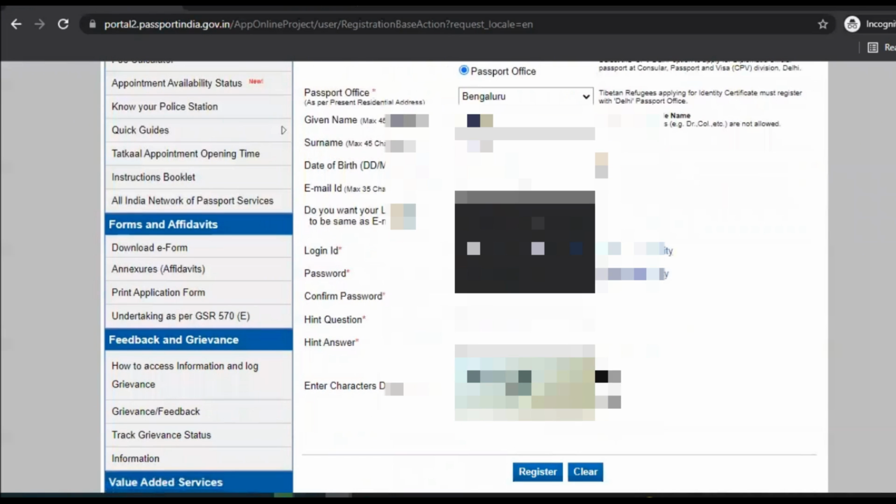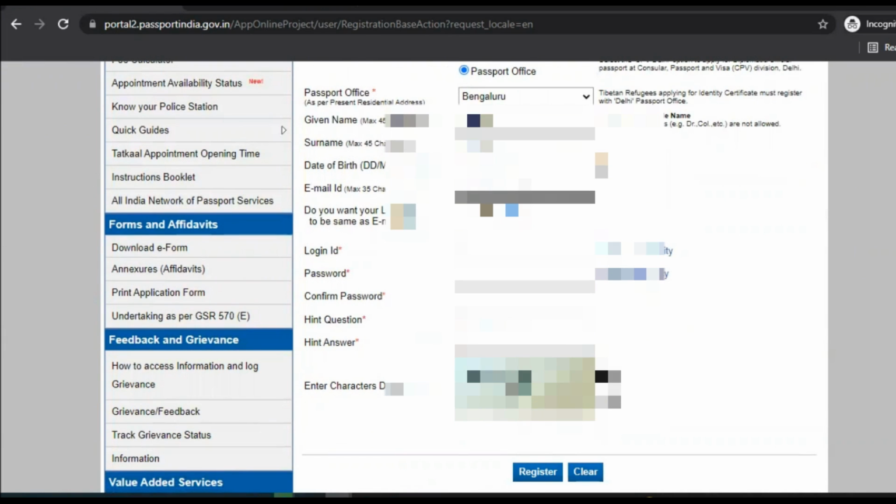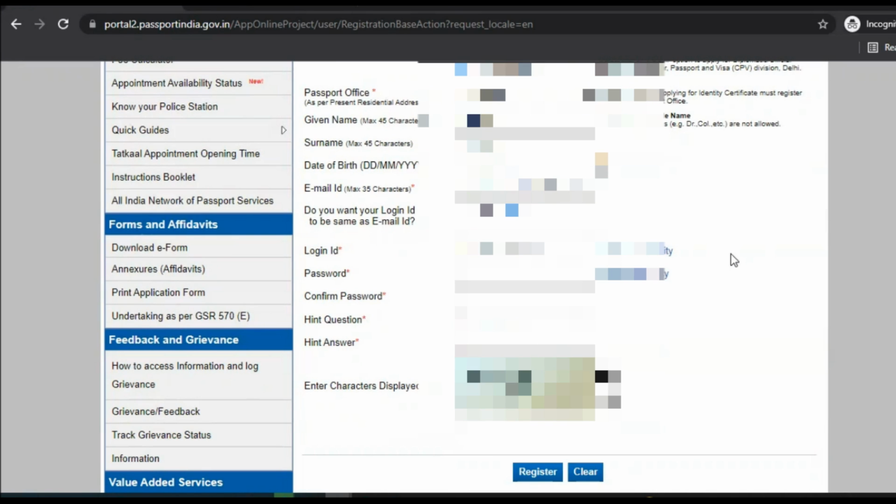So that's done. Then give your email ID. Once you give your email ID, you choose another option other than choosing your email ID as same as the login ID, because sometimes your login ID will not be available. So I'm choosing a different login ID and I'm giving the password. And just select your secret question. This will not be visible on the screen, as you can see. Then I'm just hitting the captcha.